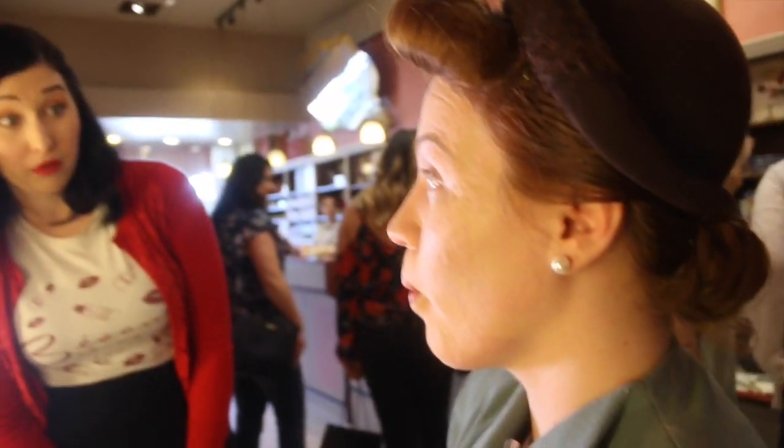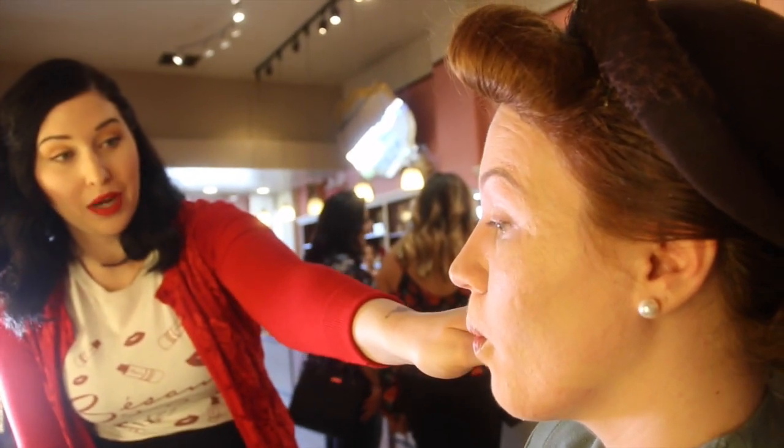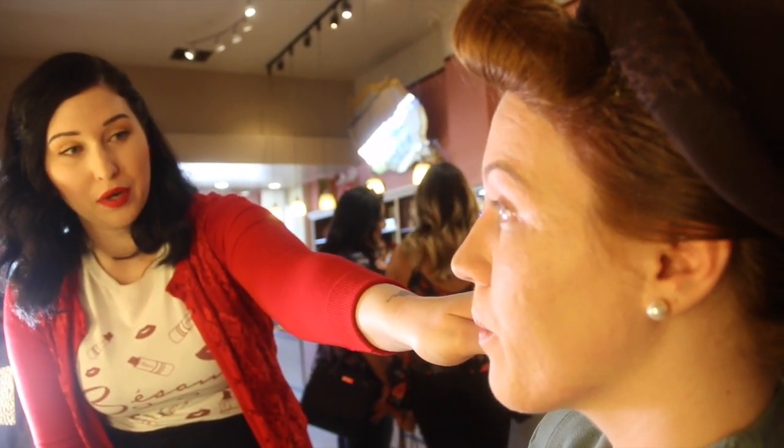Okay. Make a fish face. Perfect. And you're going to put the product right where you feel like the deepest set point of that is, right under your cheekbone. So just a teeny little bit right there. Just a dot? Beautiful. Okay. Same on the other side.